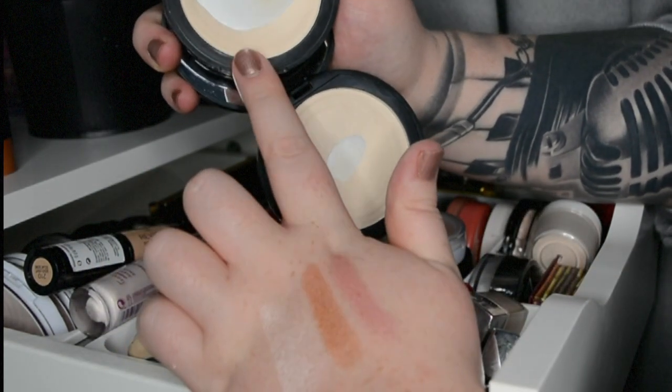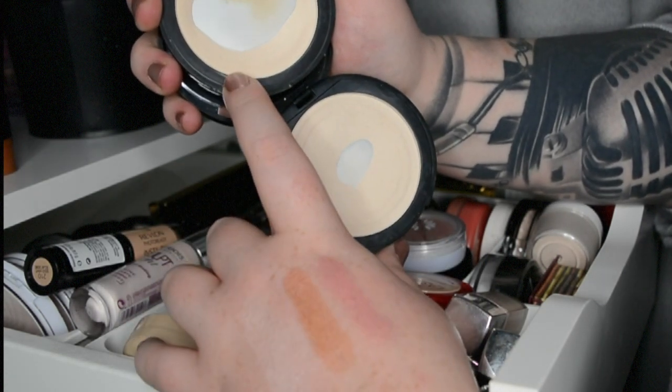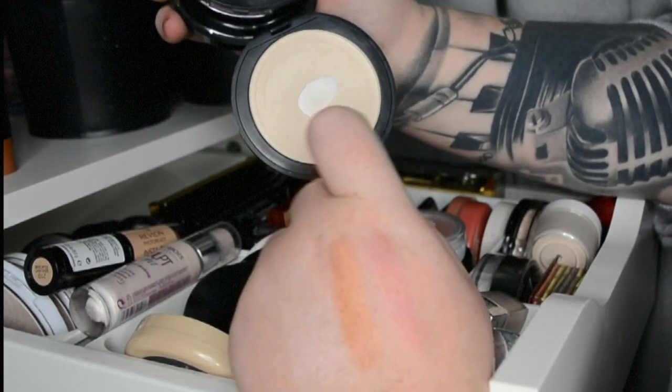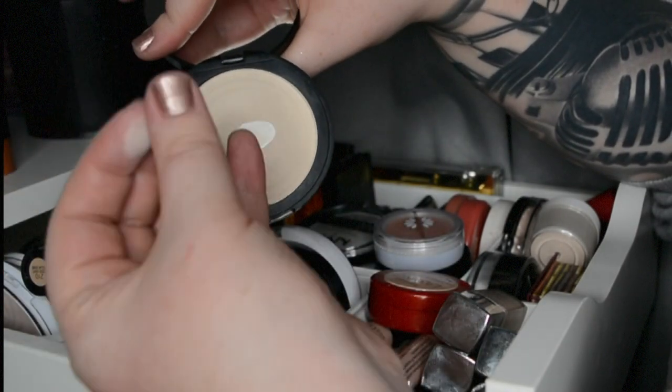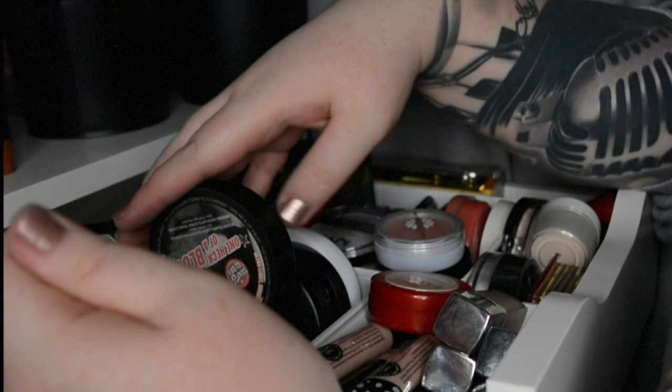I love this powder so, so, so much. This one I would normally keep in the house before I go out, and this one I would normally take out with me because of course there's not a lot of panage going on there. But I love, love, love this powder. It's so, so nice. So velvety as well on the skin.